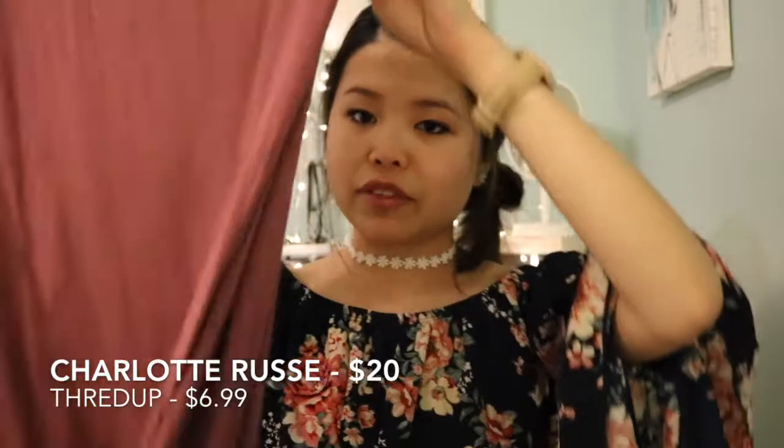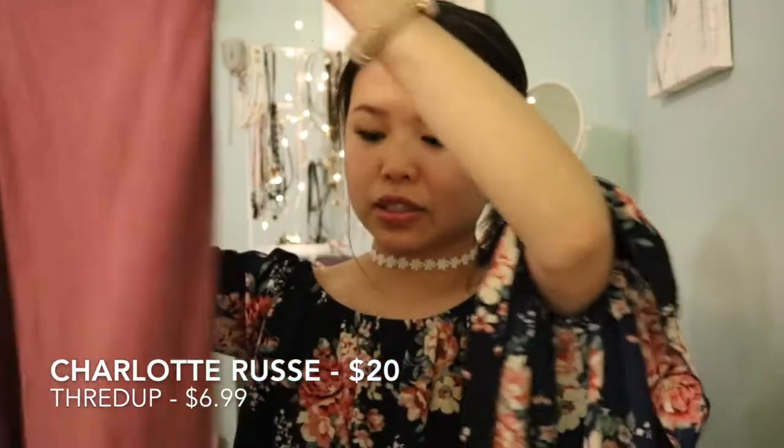This is one of the first things that I got. This is a maxi skirt, and this is by Charlotte Russe. And guys, if you could feel the fabric in person, it is like, if you guys ever shop at American Eagle, they have the Oh My So Sexy Soft tees. And this is what that skirt feels like. And it has this little slit that goes up the leg. And it's literally just the softest material ever.